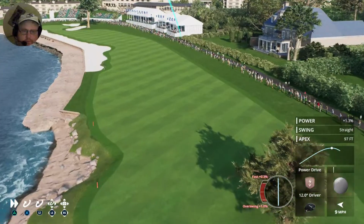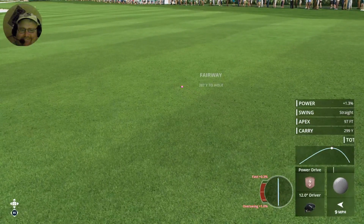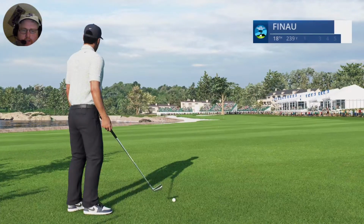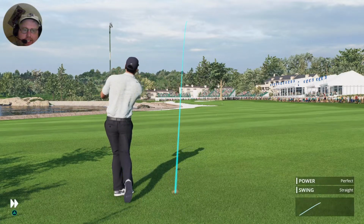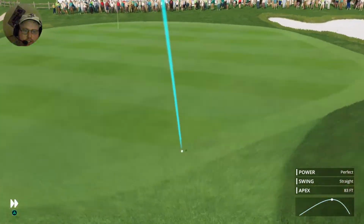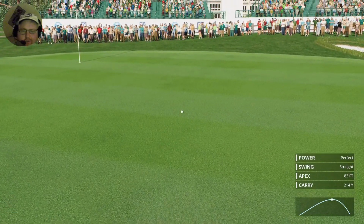Got it. He's on. Boom. And that will be more than adequate. It's safely into the fairway. Second shot. He's on the green in 2. He's going to have a chance for an eagle here.